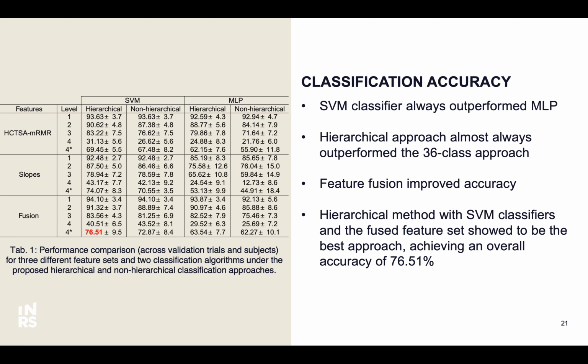Moreover, we also explore a scenario in which errors that are off by just 10 degrees are not counted as errors. It corresponds in the table to level 4 with an asterisk. So the table presents the average classification accuracy and the standard deviation obtained across each cross-validation trial for all participants. As can be seen, the SVM classifier always outperforms MLP. Then the hierarchical approach almost always outperforms the 36 class approach.